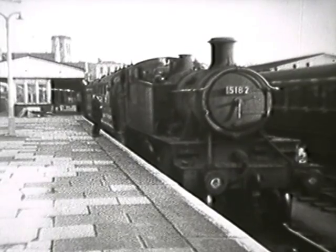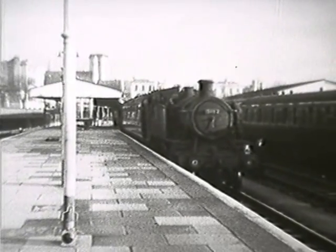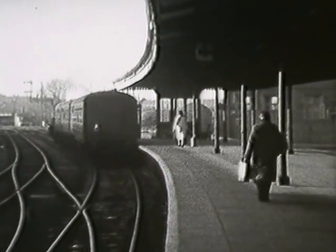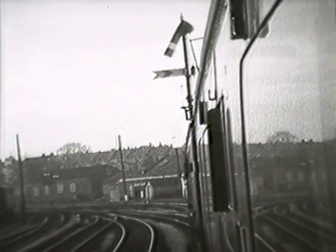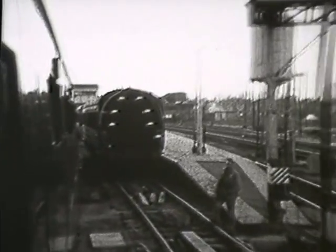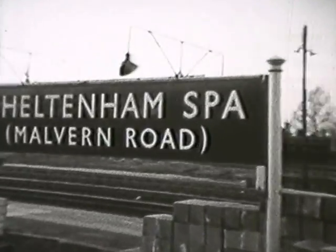We will now look at the Cheltenham to Kingham line that ended in Oxfordshire. In its last years, the passenger service was hauled by large prairie tanks of the 4100 class. This is 5182 at Cheltenham St James Station. She will be hauling our train to Malvern Road Station. This was served by long-distance trains from the Midlands to the West Country. Malvern Road Engine Shed was also here.